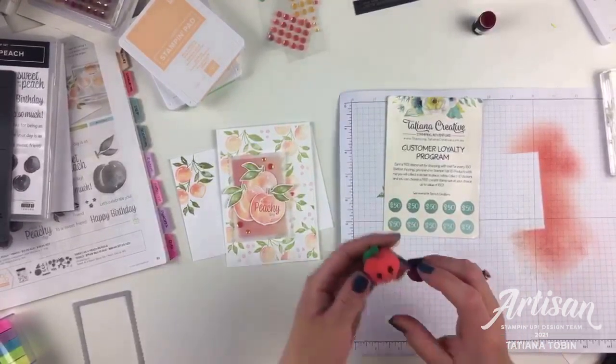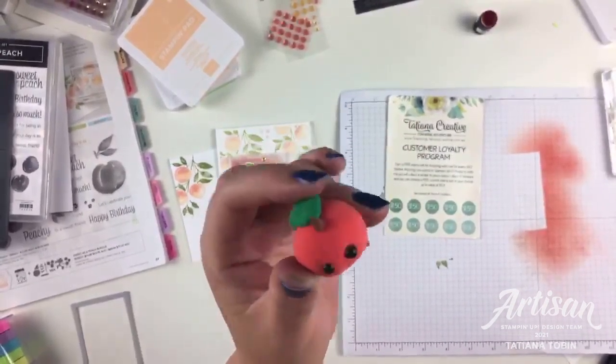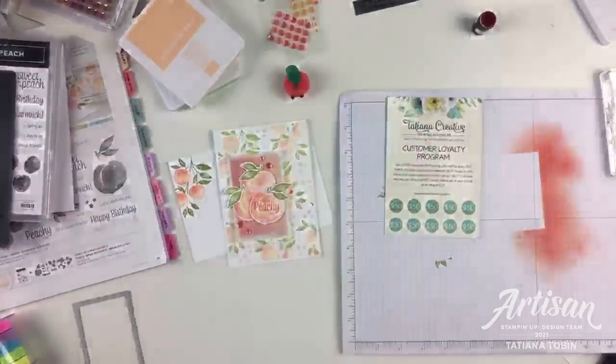Oh look, Little Miss has made a peach. It's air drying clay. It feels really amazing actually, I have to say. So there we go, there's a little peach to go with the peach cards. Thank you for that, sweetheart.